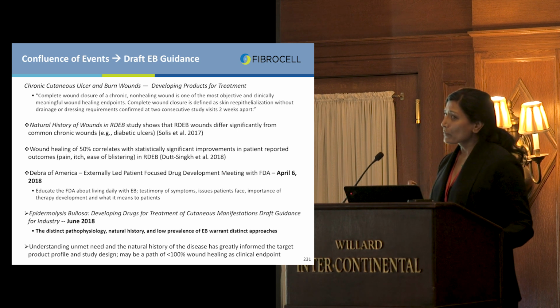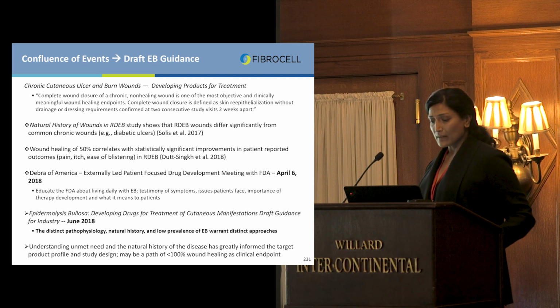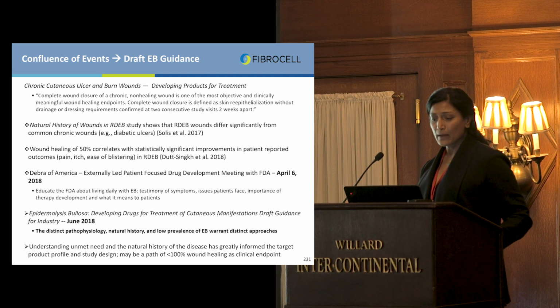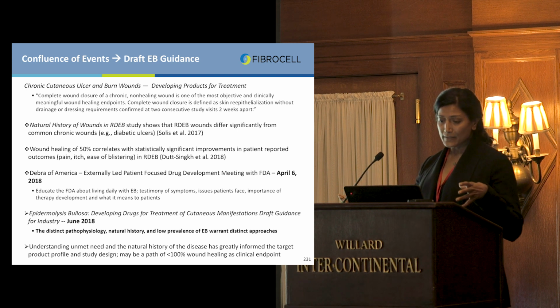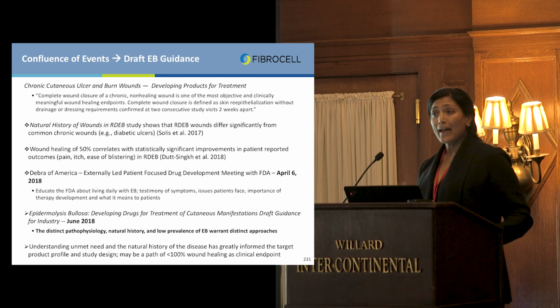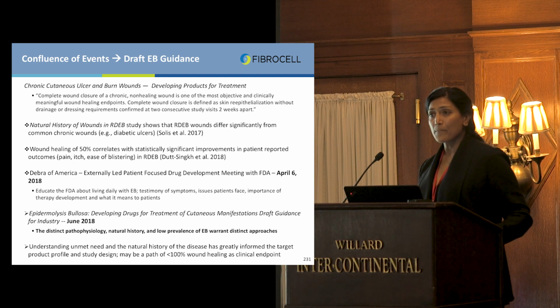I think what's really important is how it acknowledged that the distinct pathophysiology, natural history, and low prevalence of EB warrants distinct approaches. That was basically their nod to say that, yes, this is not exactly like other chronic wounds, and different approaches need to be taken. Having understood the unmet need and the natural history of this disease has informed greatly our target product profile and our clinical study designs, and suggests that maybe a path of less than 100% wound healing may be an important clinical endpoint here.